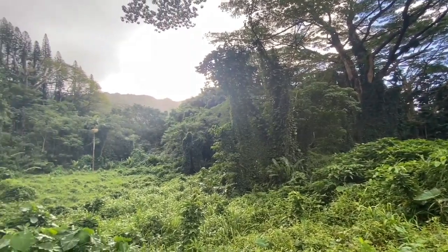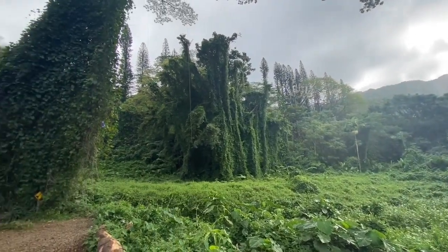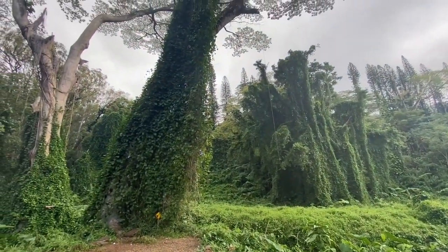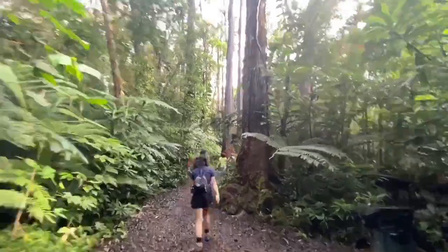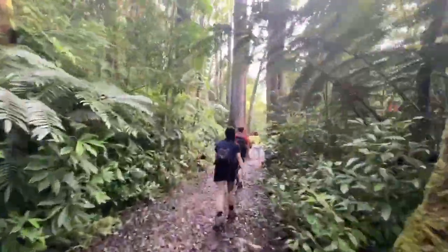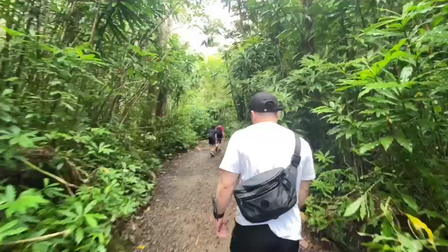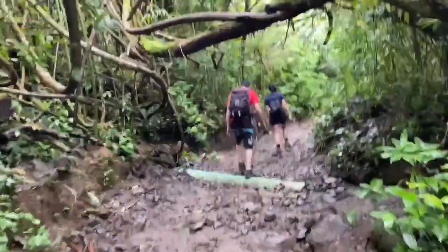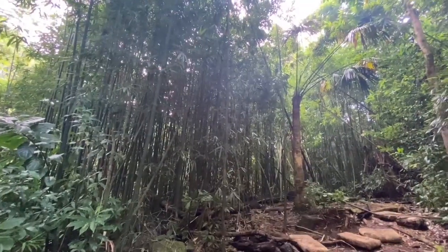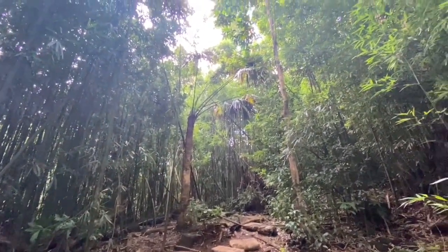I would definitely wear hiking shoes because it can get a little muddy, and maybe bring a poncho or rain jacket since it tends to rain randomly. It takes about 3/4 of a mile to reach the final destination, the waterfall. Fun fact, some of the scenes in Jurassic Park of 1993 were actually filmed here. And we're almost there. The scenic view continues.